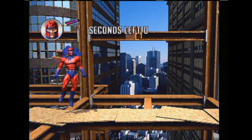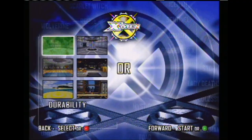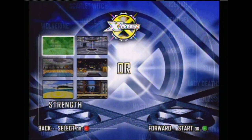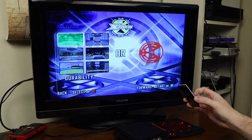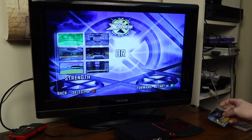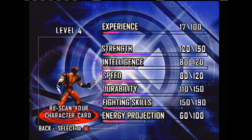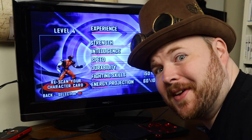Yeah, that was bad. Now, you technically have access to every danger room in the game at any time, and clearing one will give a permanent buff to your stats, but scanning the danger room card beforehand doubles that reward, meaning you only have to do it half as much. And you have to do the whole slew of them every time you level up. Almost doesn't seem worth it, does it?